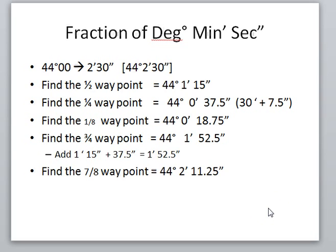Can you find the halfway point on the latitude between 44 and 44, 2 minutes 30 seconds? Could you figure out what is halfway up the map between that line? Between here and here, or here and here, where would halfway be? So you could find that pretty easy, right? And so what would that location be?